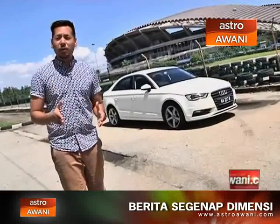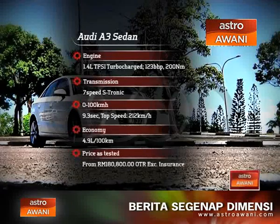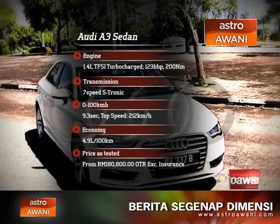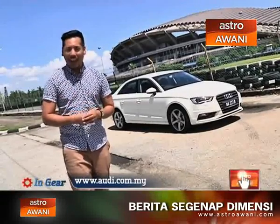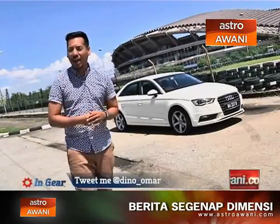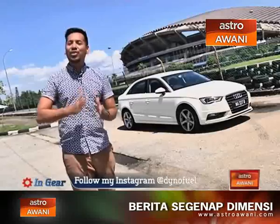A car that gives you performance and drivability? Check. A car that gives you fuel efficiency? Check. And a car that looks handsome and has great presence when you're arriving at your destination or even on the road? Definitely check. And at the price that this Audi A3 Sedan is coming at, about 180 grand, this car is a steal. A positively handsome steal.